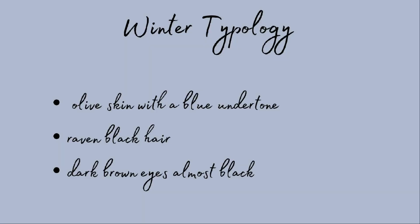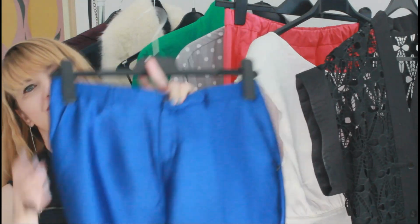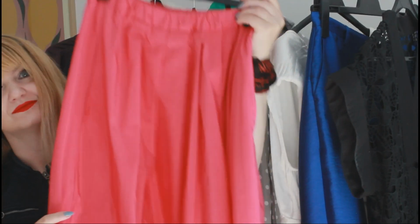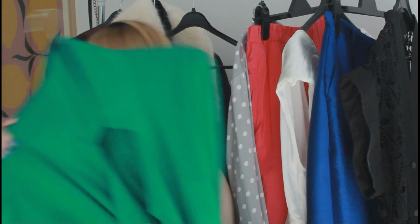Under the spotlight today, it's a lady with a winter typology and a classic style personality. Having a winter typology, she could have worn all the vivid and saturated colors out there. She could have worn this royal blue. She could have worn this shocking pink. She could have also worn this true green color.